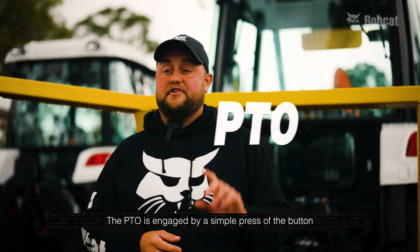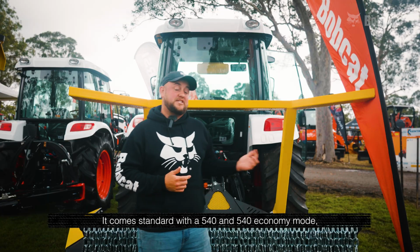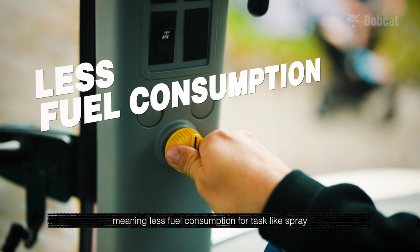The PTO is engaged by a simple press of the button and features both an automatic or manual selection. It comes standard with a 540 and 540 economy mode, meaning less fuel consumption for tasks like spraying.